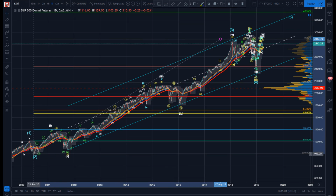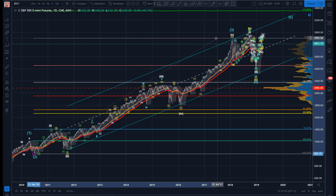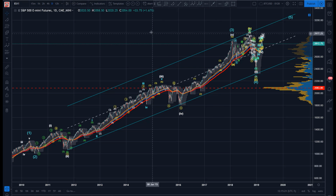Now, how do we look here? Well, it's not to the tick here, but we're in between the 23 and the 38. That is your prime zone for a 4. So I understand the thinking here, and that may be what we have here. But I'll tell you what I think is the real problem with this count. The ABC here doesn't work.